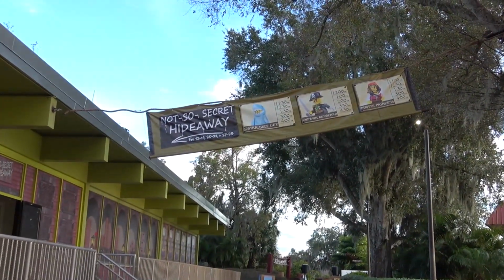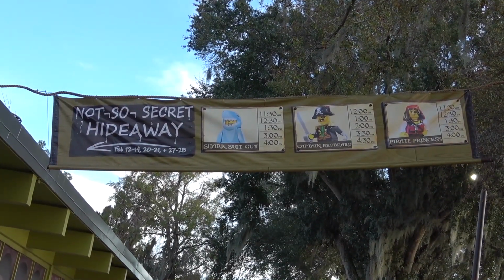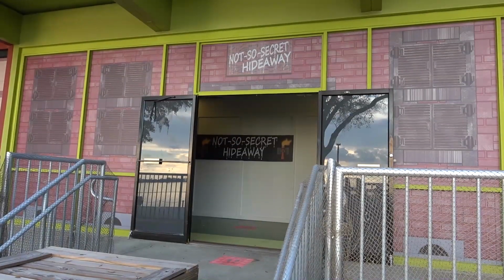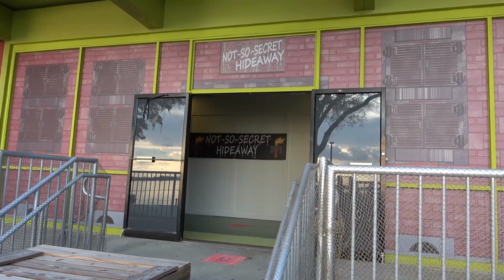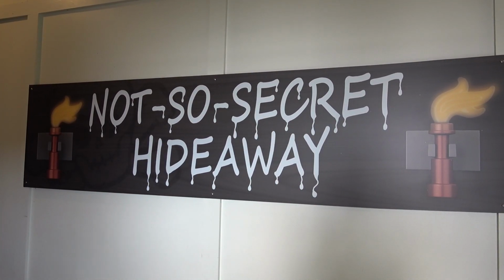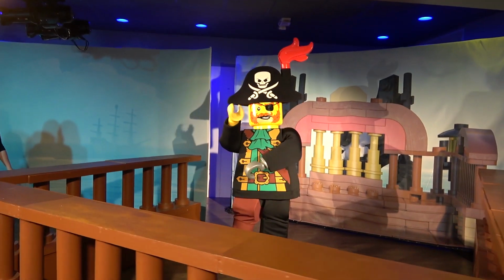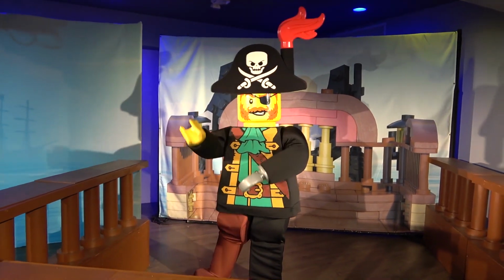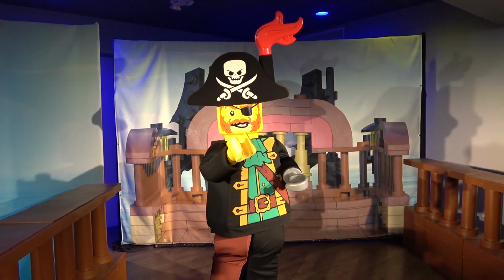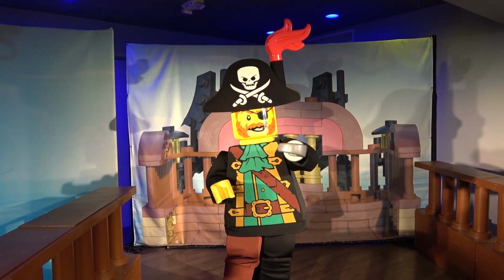So here's the not so secret hideaway. This is where you're going to meet the other three of the Lego characters: Shark Suit Guy, Captain Redbeard, and Pirate Princess. And the Shark Suit Guy, I was told, has met at the Lego Beach Retreat Hotel. And so I don't remember him when we went. Yeah, he was not there. I have not met the Shark Suit Guy, who we'll see shortly before this. And now we're looking at Pirate Redbeard.